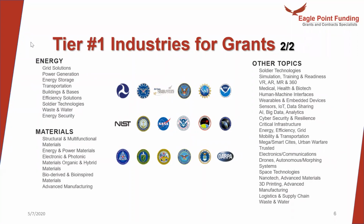Here are some more of the broader technology sectors that we touch: energy, materials, advanced materials, VR, augmented reality, sensors, drones. We pretty much touch every opportunity as long as it's non-ITAR. ITAR is international arms trade, so we won't touch those, but that does not mean we don't deal in highly classified and sensitive technologies. There are a lot of opportunities that fit that bill without being ITAR. So let's go ahead and move on.